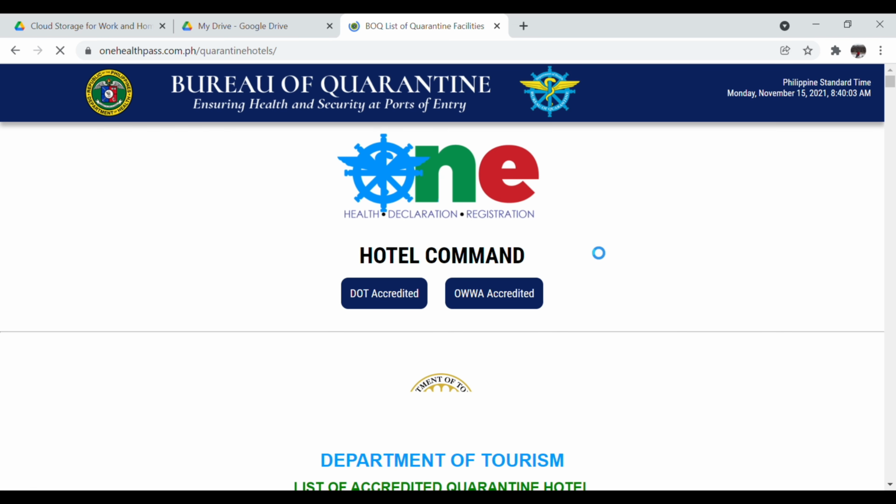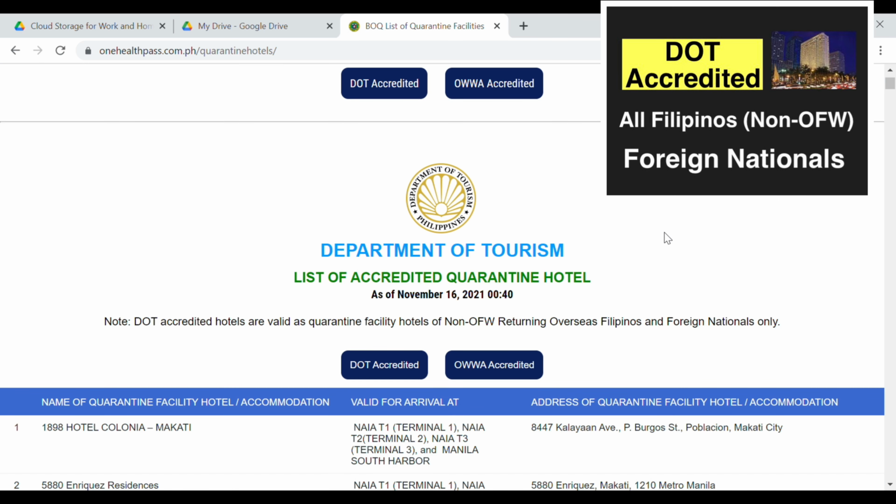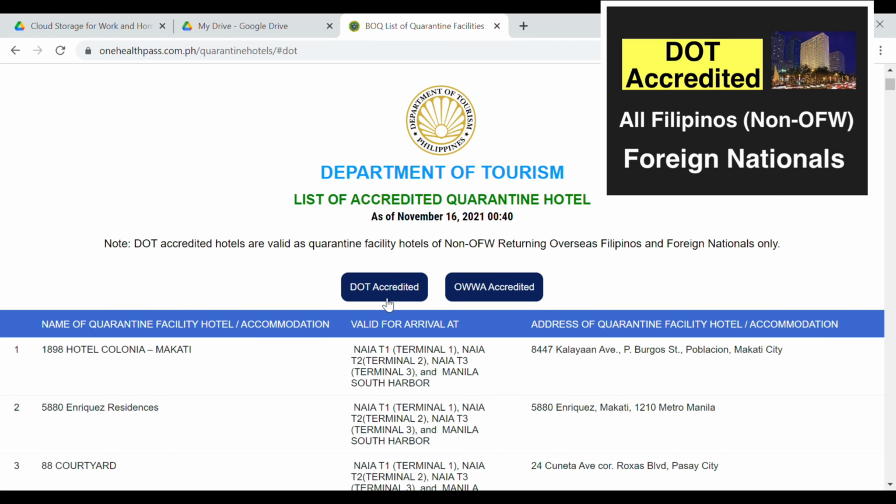Now you will see DOT accredited and OWA accredited. For non-overseas Filipino workers and foreign nationals, go to DOT accredited. These are the hotels accredited by the Department of Tourism. That means DOT. These are DOT accredited hotels. So you will have to scroll down.